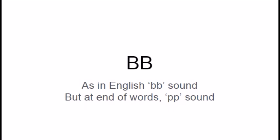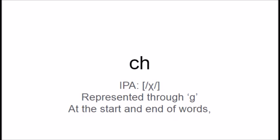Double B is as in English B, but at the end of words, it's a P sound. CH is represented through G, and it makes a H sound at the start and end of words. And to elaborate, it's a H sound.